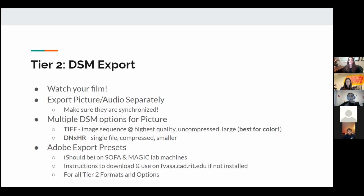Also, don't begin exporting on the submission deadline date. That is very anxiety inducing for you, and we don't want you to be worried about things. Just start this process early so you have enough time to submit your film and get it done early, so you don't have to worry about missing the deadline or anything like that.